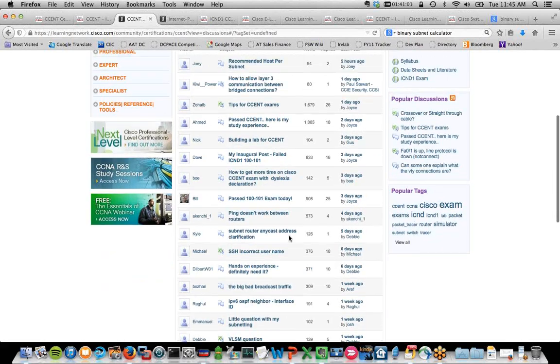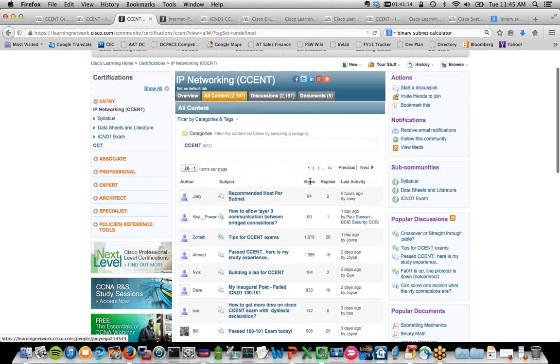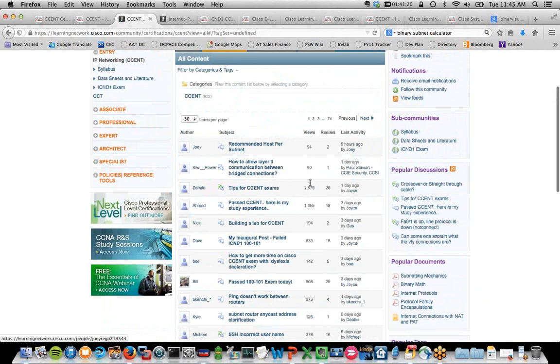So taking a last look here, all content, so as you see here, it's all of our discussions, all the documents, and they stuck 2 more things in here too. They can sort either way. What I would suggest is just being specific. So as I mentioned before, there's a lot of information out here. It's really a matter of how you search for it.